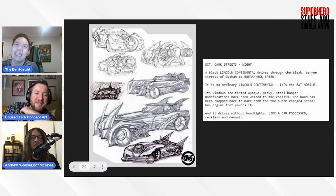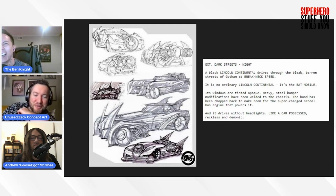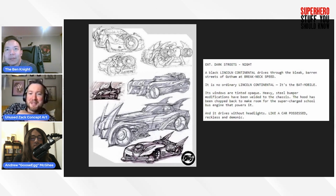Oh, just the one with the big demon head on the front. Man, that looks so cool. That's probably my favorite thing I've seen so far. Yeah, wow. I don't think it's practical. I don't think it's practical at all. I just love the way it looks. I want a little toy of it right now.